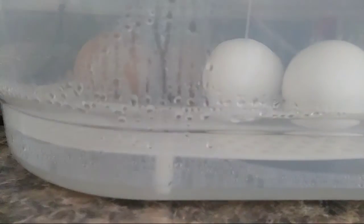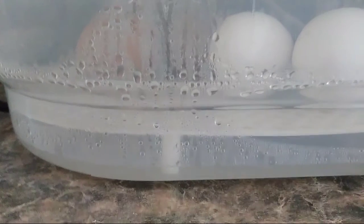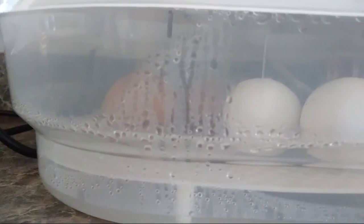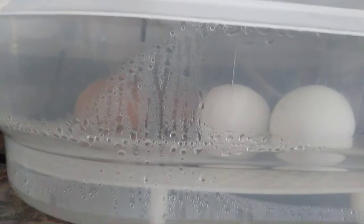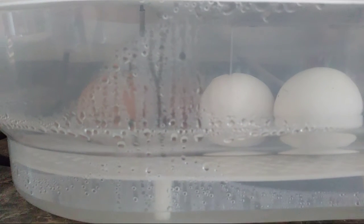So I don't know if you guys can hear that or not. So they were definitely peeping like crazy. Yeah. And they peeped right now. I wish that I could set this up on a continuous live feed so that we could document the entire thing. This was our first trial with the incubator. We are going to do it again with the turkey eggs. So I think when the turkeys hatch, we will set it up for a live feed.